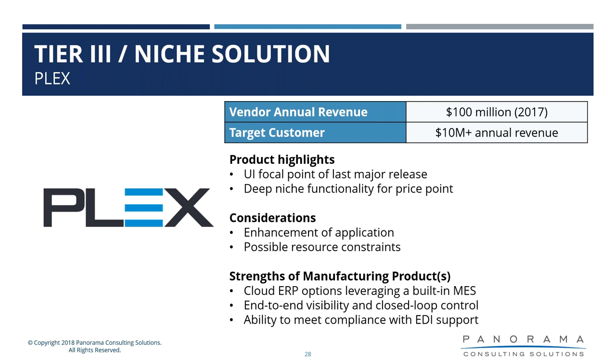You can see here, again, leveraging the built-in MES, end-to-end visibility of the production floor, and a lot of cues and metrics that are visible. And then obviously the ability to meet compliances and different standards with embedded EDI as well.